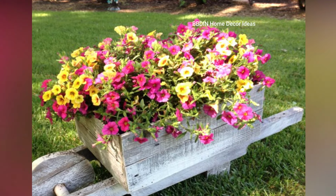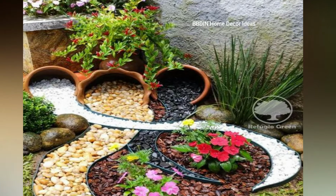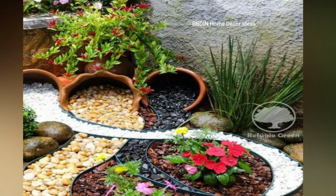Sustainable gardening. Gardening doesn't have to be harmful to the environment. We will provide eco-friendly tips to help you garden sustainably.